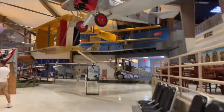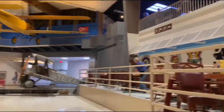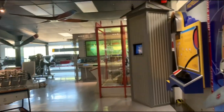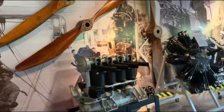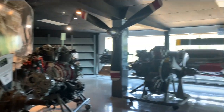Are we going to ride on these ones? If we go upstairs, we can get in the cockpits. I mean, like ride on them. No, not allowed on these ones. Oh, is this real? It's a model. Oh. It's just an example of how it works. Engines. And these ones are real. Yeah, these are real examples. A big, what do you call that? Propeller? Yeah, those are propellers. They're made of wood? Mm-hmm. The old ones are. Some of them are made of steel.